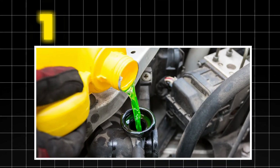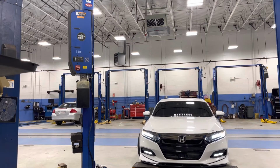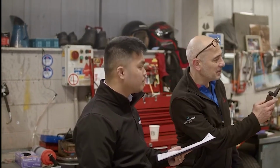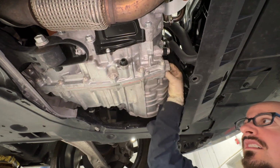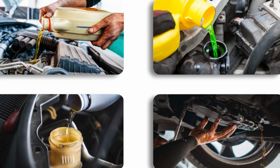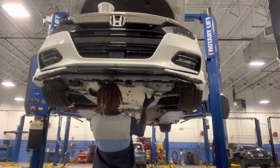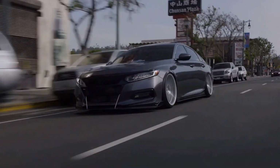Number 1. The invisible fluid crisis. You bring your Honda in for a routine oil change, and suddenly the service advisor comes back with a serious look. They tell you multiple fluids are dirty, breaking down, or past due, and warn that delaying service could lead to major damage. Transmission fluid, coolant, brake fluid, differential fluid. It sounds overwhelming and expensive. Here's what they don't always tell you.